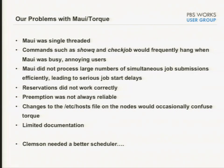So after all of those problems, we decided Clemson needed a better scheduler. So that's when we started looking at the alternatives. We looked at things like Sun Grid Engine. It looked promising, but it would have been a big learning curve for our user population. They were used to using PBS, and we didn't really want to have to retrain our users, so we quickly ruled Sun Grid Engine out.